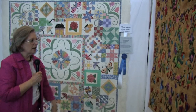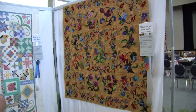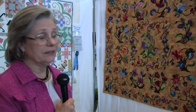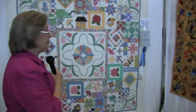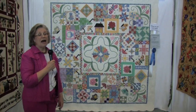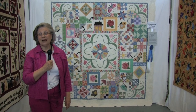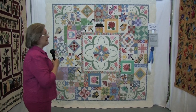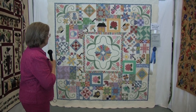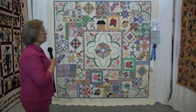This quilt got honorable mention, and it is a Jacobean applique, and I think they are absolutely gorgeous. But if I had to choose a favorite quilt in this booth, it would be this quilt that took a blue ribbon. I can see that the judge and I think alike. I love 30s quilts. I love the fabric, and as you can see, it's happy fabric. It is, I think, one of the most beautiful quilts I've ever seen. There's a lot of work in it.